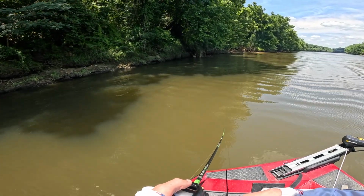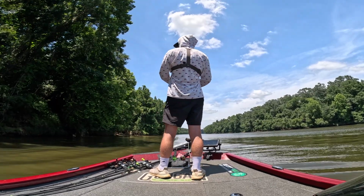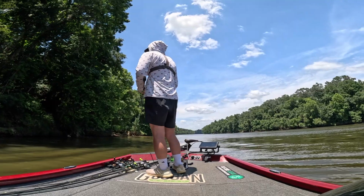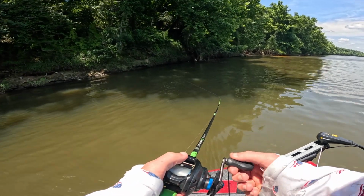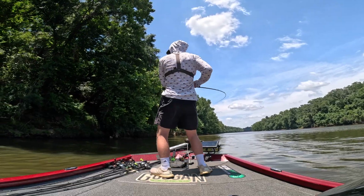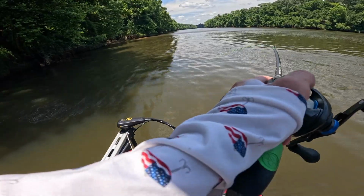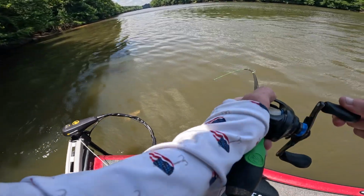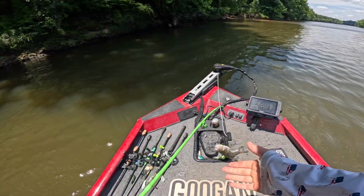Never had a spinnerbait bite like today. Back to back. I just missed him. Oh my God, this is insane. Got him again. God, it's a good one. Oh my God. Dude, they're hammering it. Get up here.